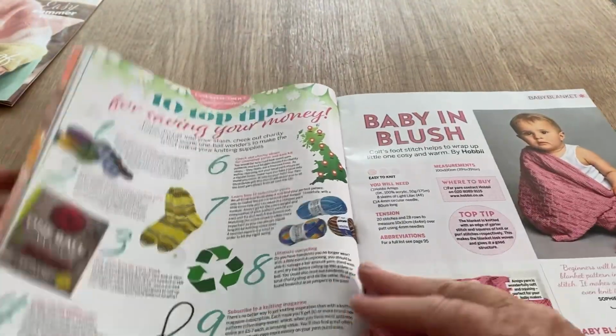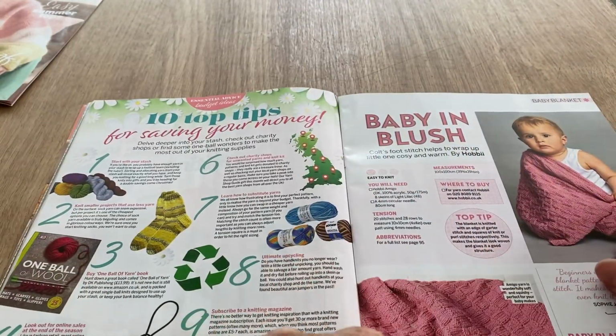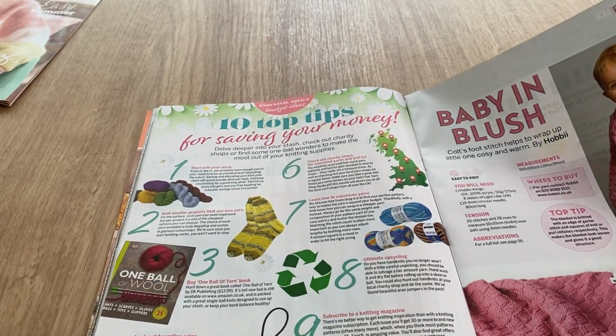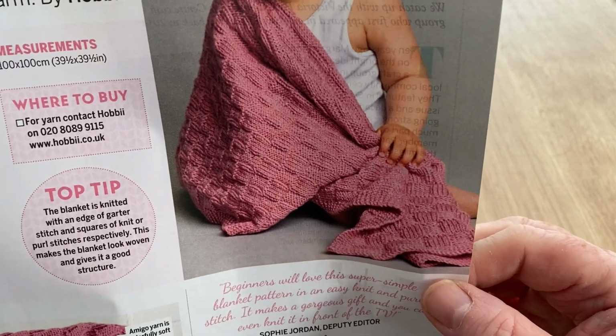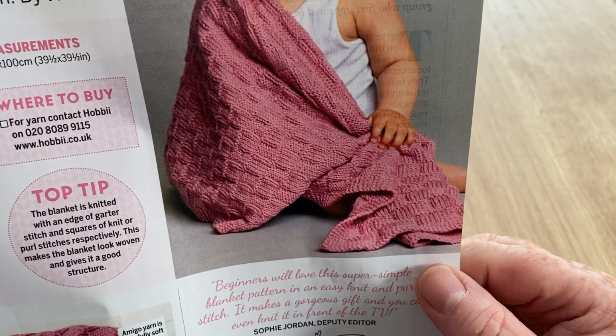It's just a bit like Simply Crochet, which we look at every month. 10 top tips for saving your money. That can't be bad. Baby in Blush, that's this blanket. I've never knitted a blanket. I have to say it's a bit strange of me, I know. But I've crocheted a phenomenal amount, but I've never yet knitted a blanket. Crazy, huh?